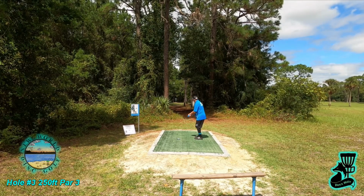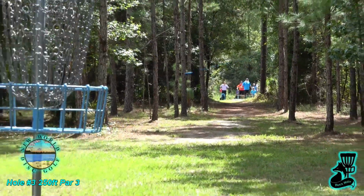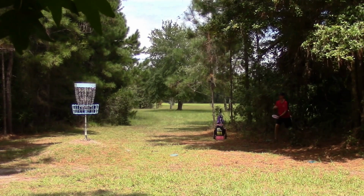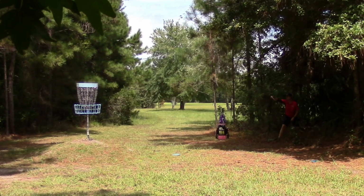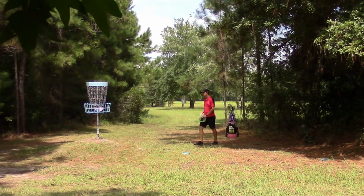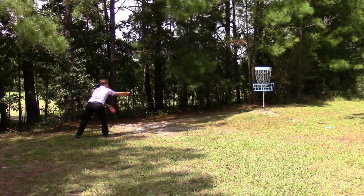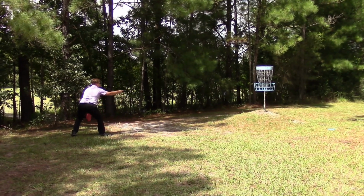JohnE taking that front of the pad position. Looks like he's going to go with maybe a one-stepper. Looking straight at it, and he's out in the flip, and it does. Maybe a little too much, but he's got a nice little putt. Yes. Nice strong birdie from the Masters man. Aaron just a little bit inside that. Looks like he's probably about 18, 19 feet maybe.